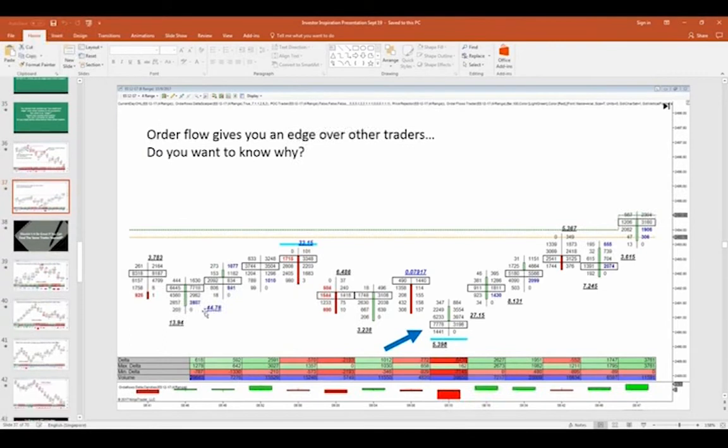And again, this is an example. This is from Friday. This is a great example. This is the information that you're going to get from an order flow chart.